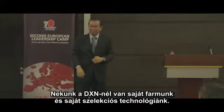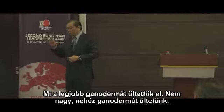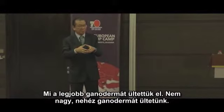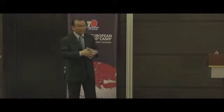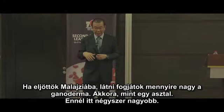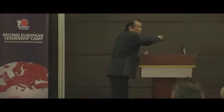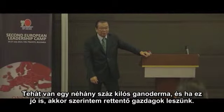To that extent, we have our own farm. We have our own selection technology. We plant the best ganoderma. We do not plant the big, heavy ganoderma. If you go to Malaysia, you can see ganoderma. You know how big the ganoderma is? As big as a table, 4 times this size. So big. One ganoderma can be a few hundred kilograms.